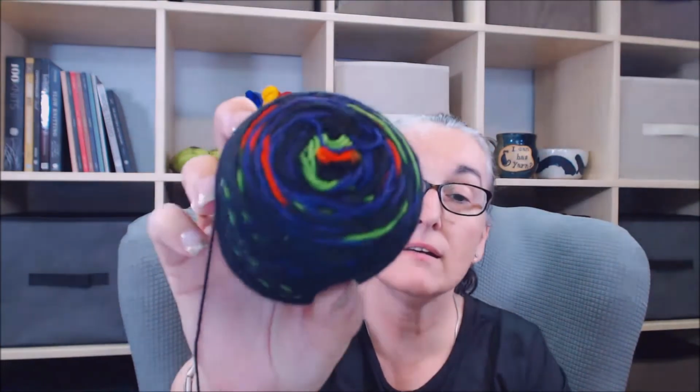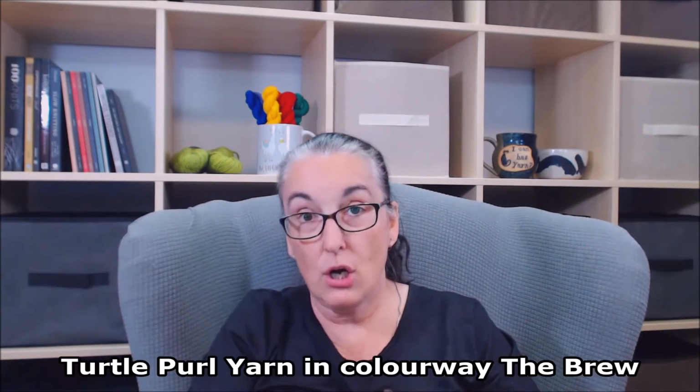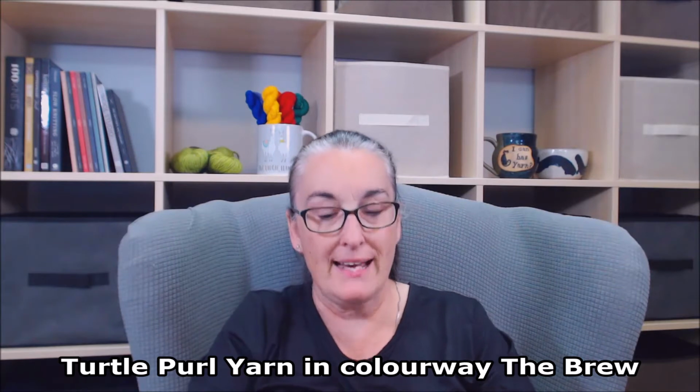So if I can get the skeins out, yep, the blue is the purple, but hey, what are you gonna do? And this is TurtlePurl Yarn, and this colorway is called the Brew. It was last year's Halloween colorway. And this is the green. It's a very bright Kelly green, I guess I could say.